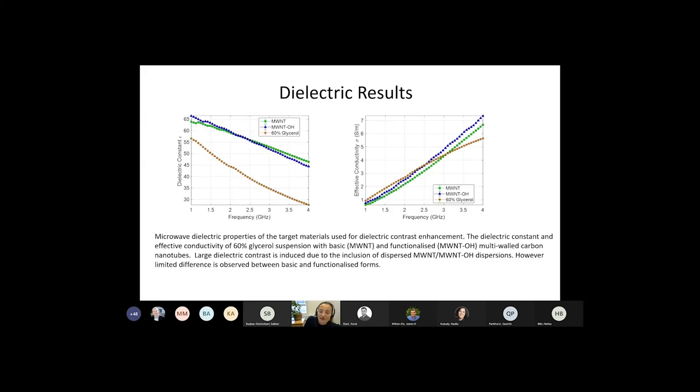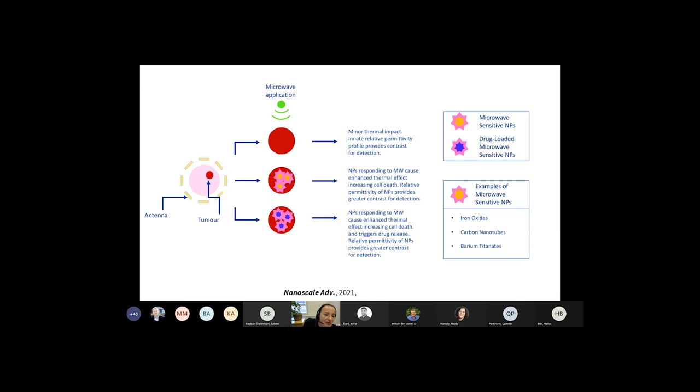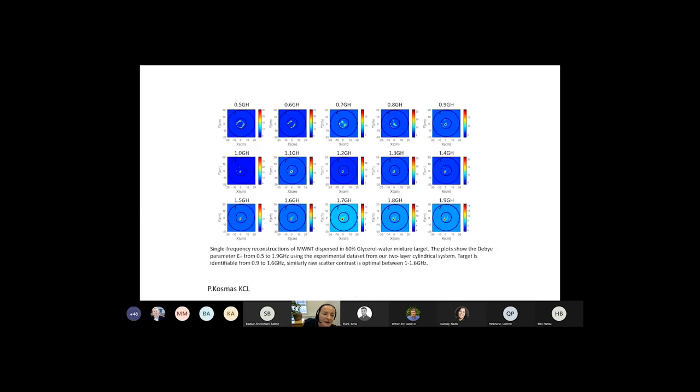And indeed, we were able to monitor the contrast. So here, this is the tumor phantom, whereas the upper part is the multi-walled nanotubes. And it was important to have them slightly functionalized as well. Oh, sorry. And this is the type of images or the type of maps we can get for phantoms, tumor phantoms.